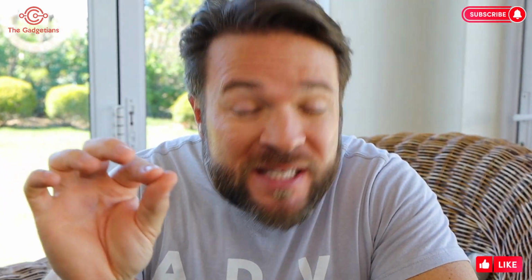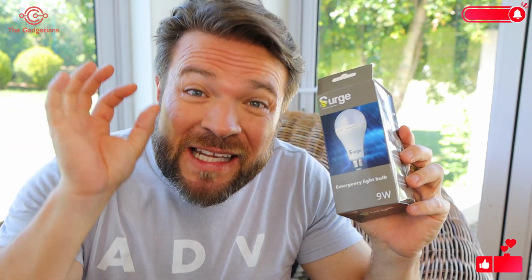I have lived through a devastating hurricane on Eleuthera Island in the Bahamas, where the roof was literally coming off. And the first thing that went was the power, and it was off for an entire week before somebody could restore it. The Surge emergency backup light is self-charging and provides 6 hours of that emergency light that you need. It's an LED and uses 80% less energy, and so that makes it energy efficient.